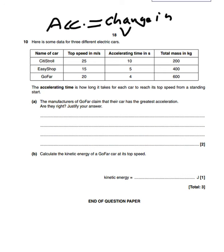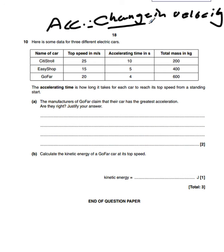In fact, let's start again. I messed this bit up a little bit. The acceleration is the change in velocity divided by the time taken. So we need to get the full justification here, we need to compare the velocities.